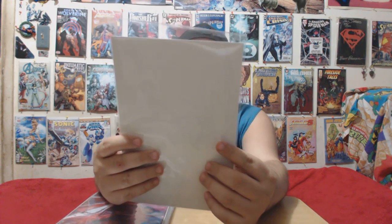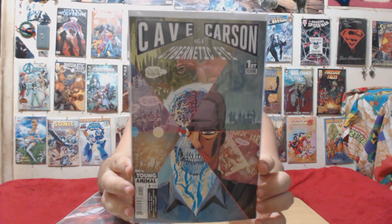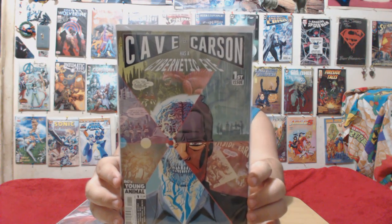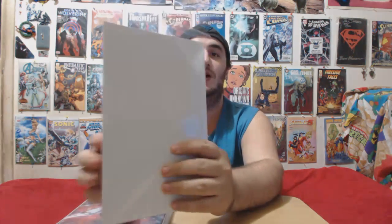From Young Animal, we have Cave Carson Has a Cybernetic Eye, issue number 1. Now, Young Animal has been a trip. Doom Patrol has been interesting, and Shade is definitely out there. We'll see where Cave Carson is, and I believe we still have Mother Mayhem. We'll be reviewing these books up until January physically.